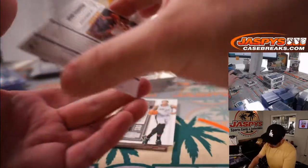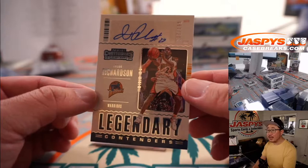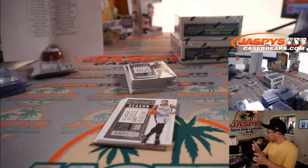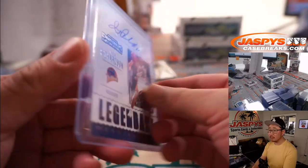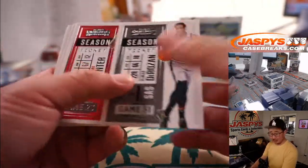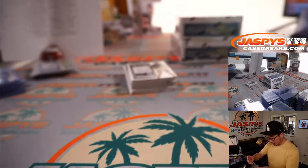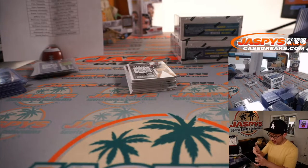And we've got Jason Richardson, that is, for the Warriors. 107 out of 199. Robert with Golden State. Legendary Contenders autograph. And there's a Rookie of the Year Contenders LaMelo Ball. Nice, another one for Neil and Charlotte.